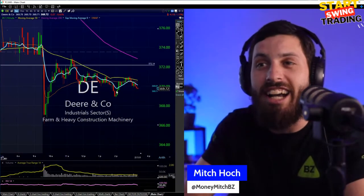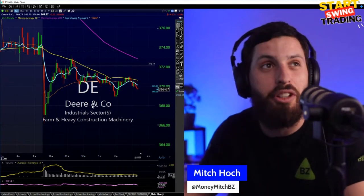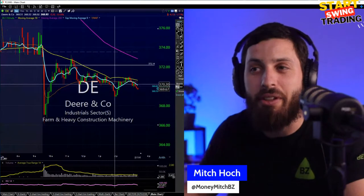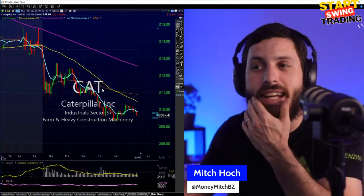Deer, one that I got stopped out early on in the day for. I was actually going for this short. So I got stopped out on Deer early, team. I'm not going to come after it here, but does it look good? Yeah, it does look good. It does look juicy. I like that bounce back. I like how Cat is weaker than Deer.